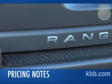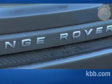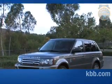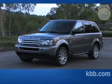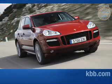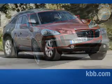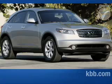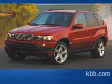The Range Rover Sport has a manufacturer's suggested retail price starting at just under $60,000 and when fully loaded tops out around $70,000. The more powerful supercharged Range Rover Sport is priced closer to $72,000 and tops out around $80,000 when fully equipped. Similarly priced competitors include the Porsche Cayenne, ranging from about $45,000 up to a high of over $100,000, the Infiniti FX, which ranges from $40,000 to a high of about $70,000, and the BMW X5, that starts around $50,000 and tops out near $80,000.